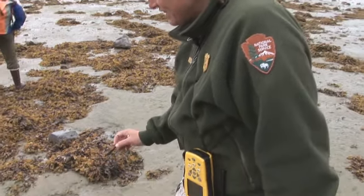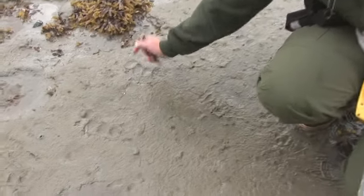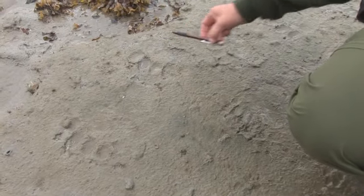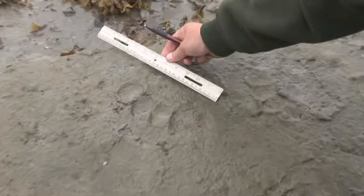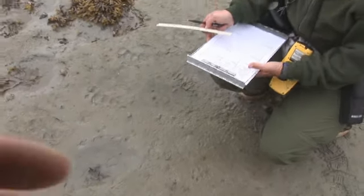What I look for is the long claws, and right here you can see that this is at least an inch from the claw from the toe, and that indicates brown bear with their long claws. And also the toes are fatter and more squished together, and the whole track is pretty wide. Like that track, I have a ruler here, is about 17 centimeters, or also 6.5 inches. You could get a black bear that big, but unlikely.